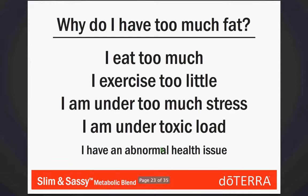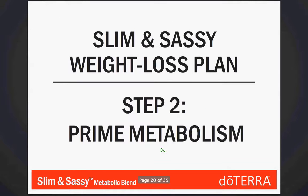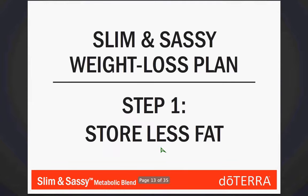Well, let's go back again. Why do I have too much fat? We talked about this a little earlier. Oh, I think I'm going backwards. Okay, there you go, Slim and Sassy. No wonder I was looking at that, I'm going backwards.